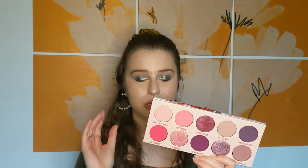I really love this palette. I feel like Give Me Glow's metallics are so special, and they just have a great formula. Speaking of Give Me Glow, number 4 is the Christmas Morning palette.